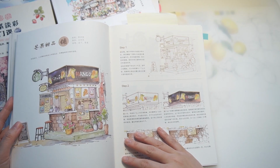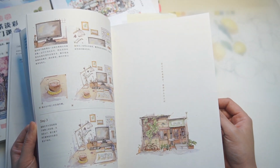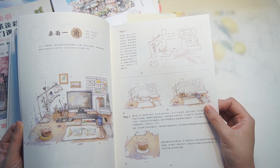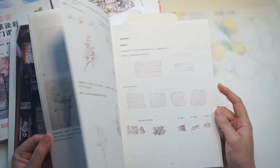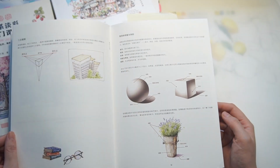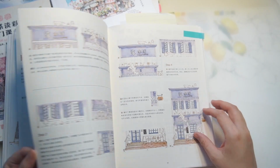The second book is very similar to the first one, but here she introduces more complicated subject matters like her computer desk and some street views with multiple houses with different angles, but she still shows each step with very detailed instructions, as well as the color samples for each step.